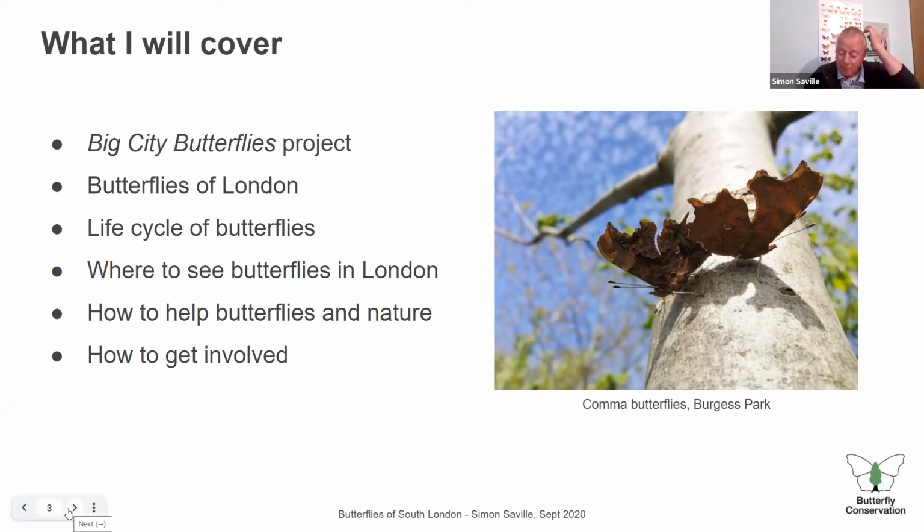So a little bit about me before I go on. I've had a lifelong interest in butterflies and moths. I grew up in rural Dorset, and that's probably got something to do with this. But I started working in London in the early 90s, and I've become an adopted Londoner, I think. I volunteer for Butterfly Conservation. I'm also a trustee there. I'm also a beekeeper at Walworth Garden, which is up towards Elephant and Castle.